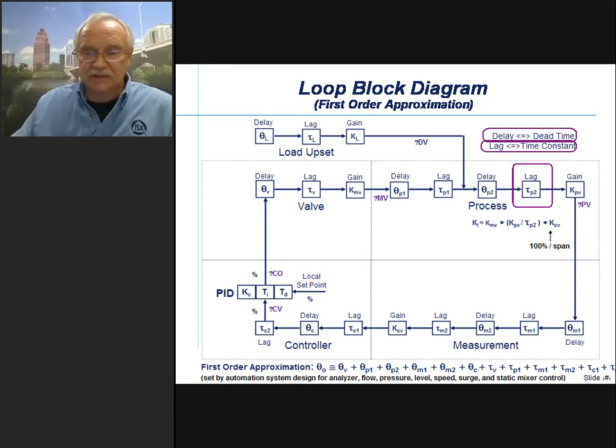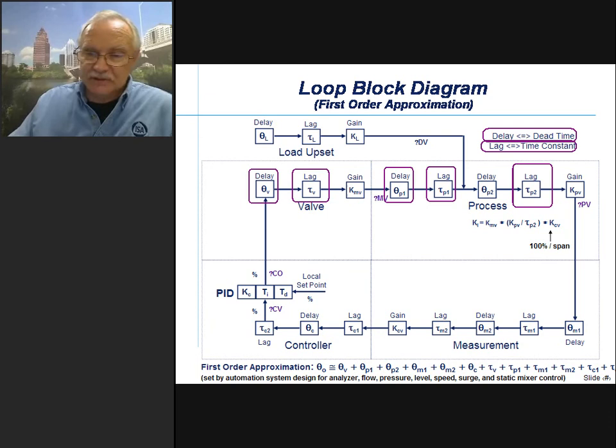So for the control valve, you have a pure delay here. You have actually more than one lag here, and it's velocity limited by the stroking time. You have another delay here prior to the entrance of a disturbance, and another process lag here prior to the entrance of a disturbance.